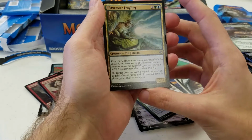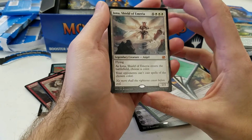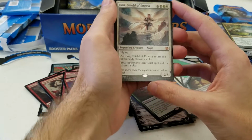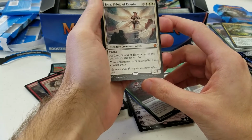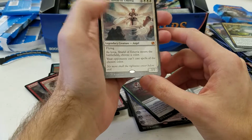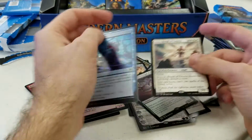I'm putting that over there. A Frogling. Frog mutant with graft. Iona, Shield of Emeria, flying. Choose a color. Can't cast spells of the chosen color. Wow, if you can make a copy of her, that'd be really nice if you copy her 5 times. Just be like, nope. She is legendary. Nah, the token will die. Yeah. That's a pain. We're just gonna pretend that's not there. Legend rule doesn't apply. Steady progress.